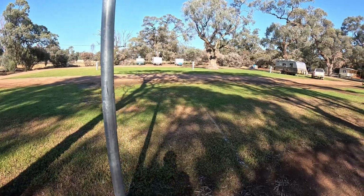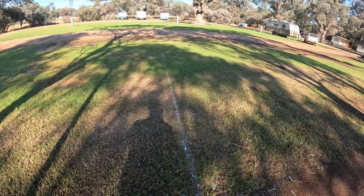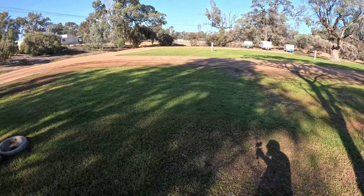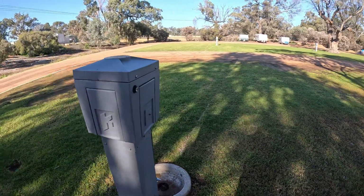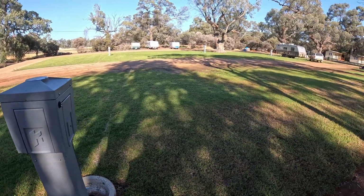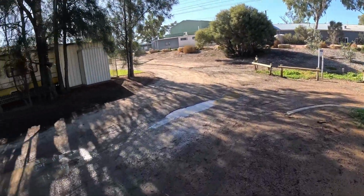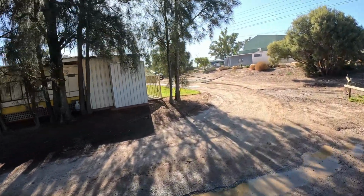So pretty much that's what you'll get from the white line here over to the power box here. So yeah, about a 12 by 6. It's not too bad. You can unhook and put your car next to it, so yeah, not too bad. And then we'll walk back down the other side of the park back to where we are.